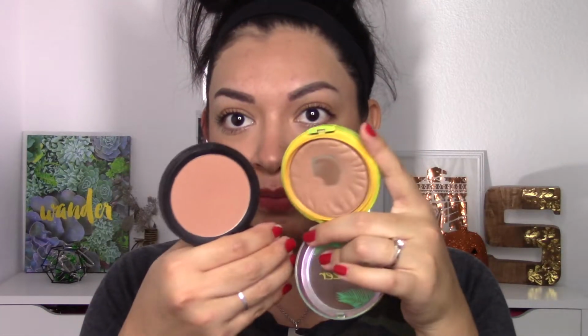The next one, I don't know if I'm going to hit pan. This blush from City Color, it's the Be Matte blush in the shade Toasted Coconut. It's a great everyday blush. I love it so much. And it also pairs so well with this Physicians Formula bronzer right here. They just go together so well.